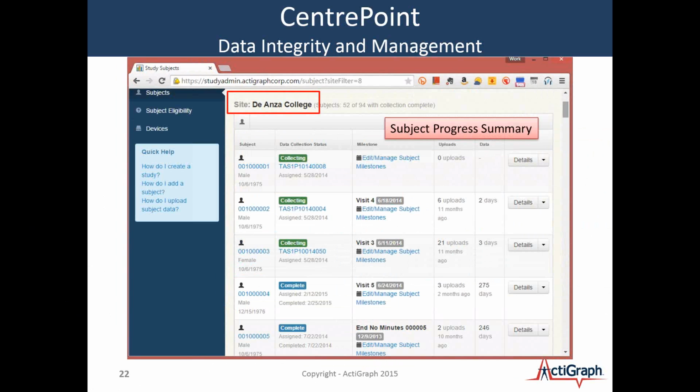And again, all of this is occurring in real time, and it really helps to engage the patient better, helps your staff to understand what's going on earlier in the study rather than later.